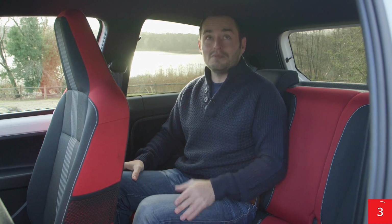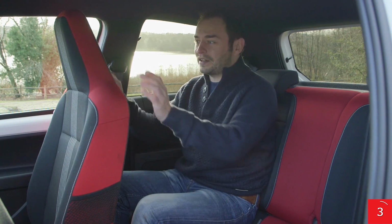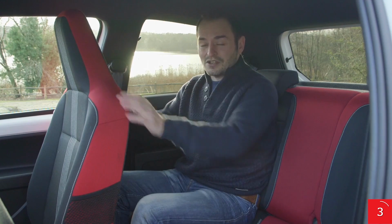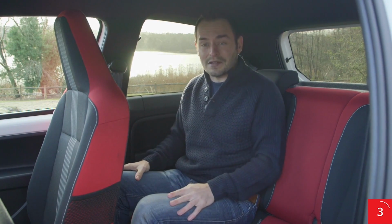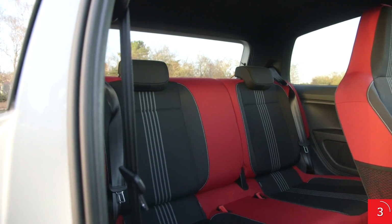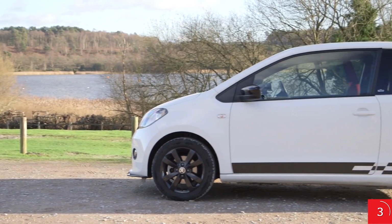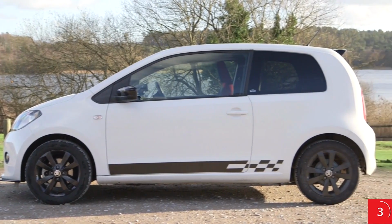For a car with such dinky dimensions, it's surprisingly spacious inside too. There's plenty of head and legroom for all occupants, that is providing the person sat in front of you isn't too tall, and there's a decent amount of elbow room. There are only 2 seats in the back though, while some rivals have 3. Getting into the back is a squeeze on the 3-door cars, but the 5-door is obviously much better.